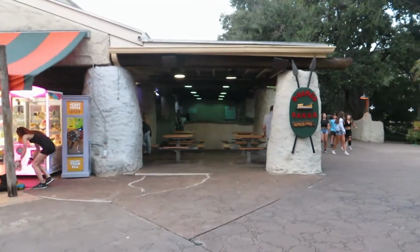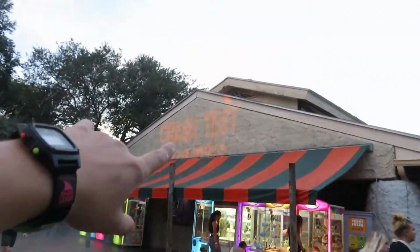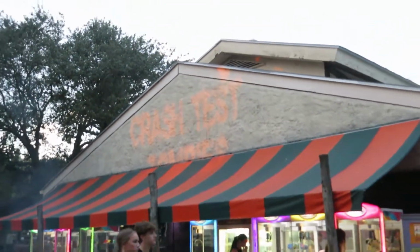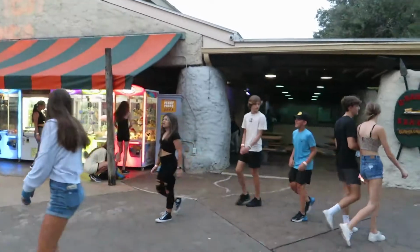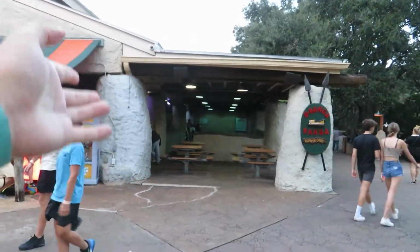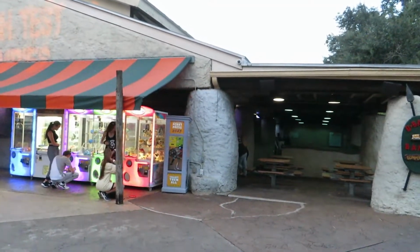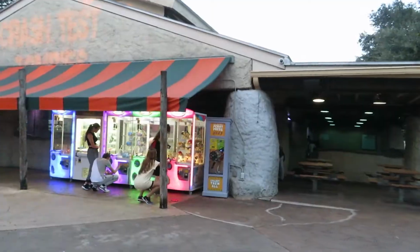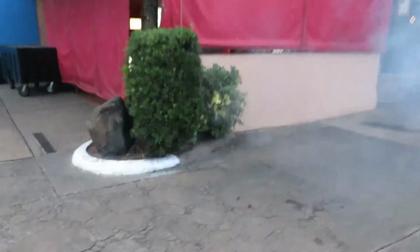Right over here at the Ubanga bumper cars, you can kind of see it up on the roof here, but it's where Crash Test Zombies is, and this is where you can line up and ride with the zombies inside of here. I don't think there's going to be too long of a line, but we'll come back and check it out later tonight. The fog at Universal is much better. Like, what was that? Little spurts?